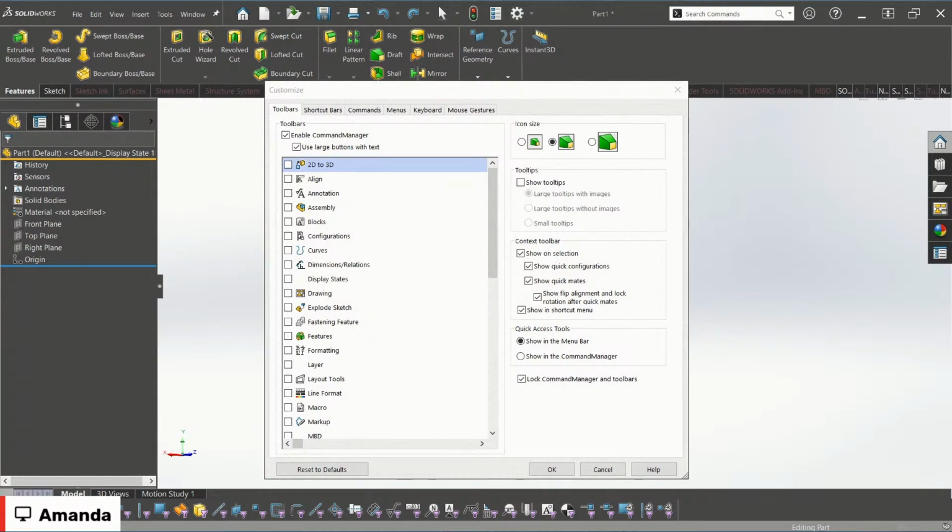Yeah, absolutely. We can turn those off. Definitely. All right, continue on. Sorry, I wanted to share that one that was fairly new to me.